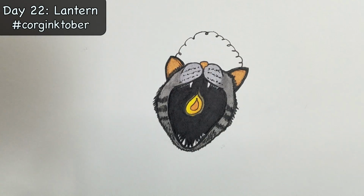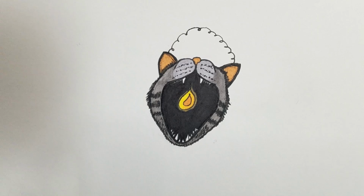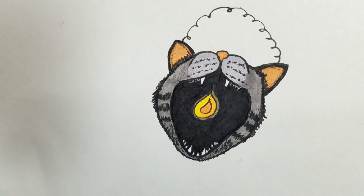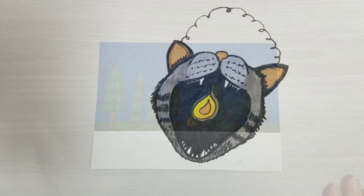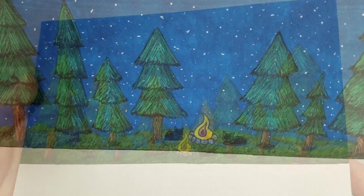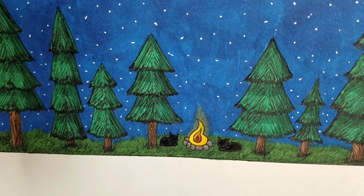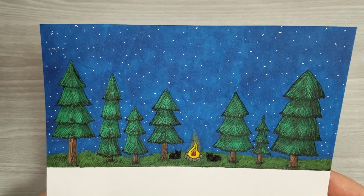For this prompt, I just want to clarify that I'm not imagining this as like a real cat head. I'm imagining it as like those plastic lion flashlights that you used to get way back when. This is also definitely one of my favorite prompts that came out of this challenge because it's 2 cats sitting at a campfire in the woods, and I just love it so much. I love the forest and cats, can you tell?